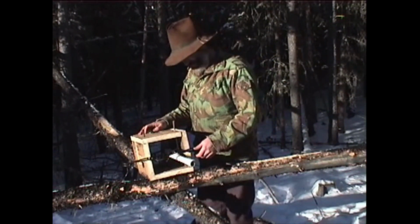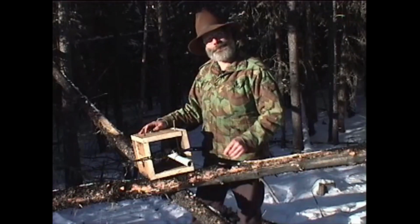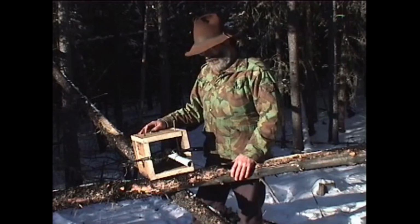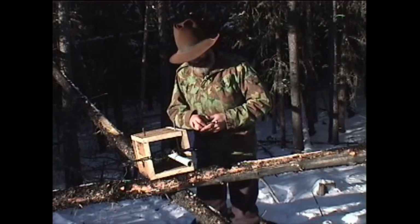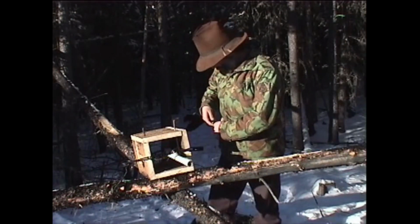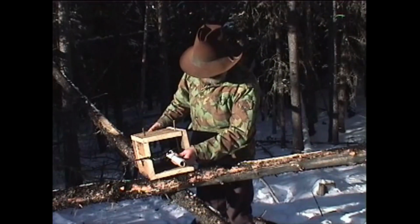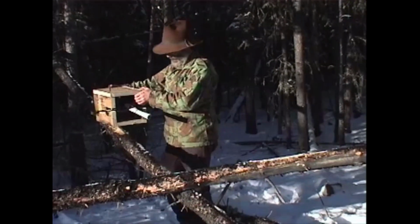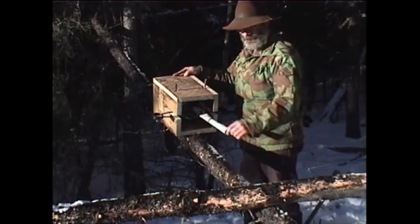So it looks a little bit gruesome, a bit scary, I guess, but remember, the idea is humaneness, is to kill the animal quickly so that it doesn't have to suffer. And so that's the idea of this. So all we would do in this case is we would take this box, would reset our trap, and we would wire the whole mechanism onto a pole like this.